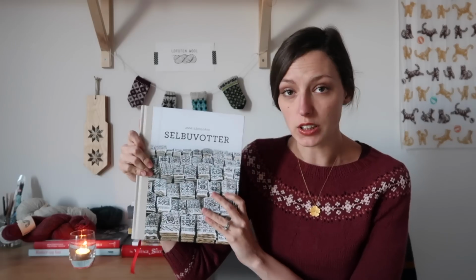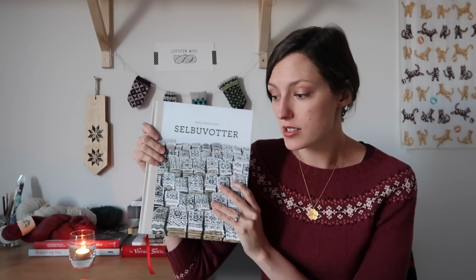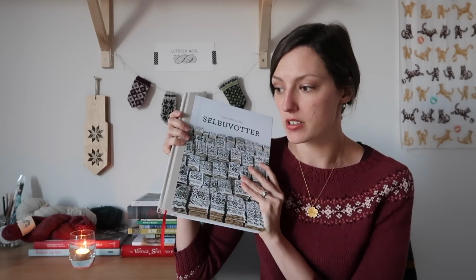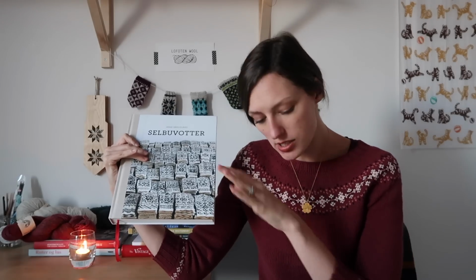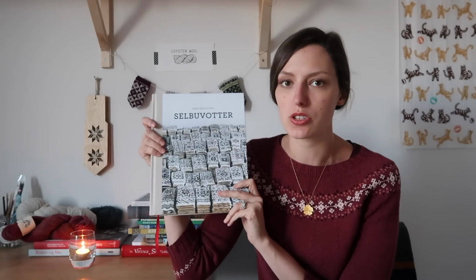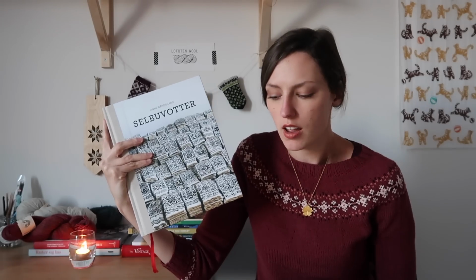This book is chock full of different charts and photos, and it also has 40 different patterns in the back with Selbu mittens and gloves from tiny children's sizes up to big men's hands. But for me, I love this book for the history. So Anna has managed to recount the history of the Selbu style of knitting, this iconic black and white with these traditional motifs and all. I mean, what we think of now as tradition, right?